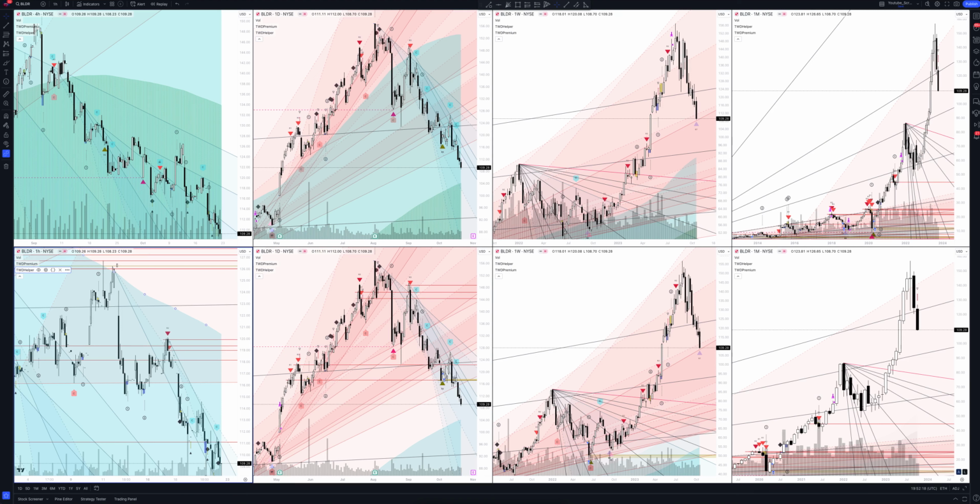Today we will take a look at Builders FirstSource Inc. stock. Let's analyze the market situation and find out how you can make money on it. Let's start.